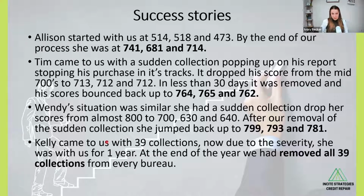We try to get those done in 30 days or less. Sometimes it ends up taking longer, but the goal is 30 days or less. We want to save your deals.